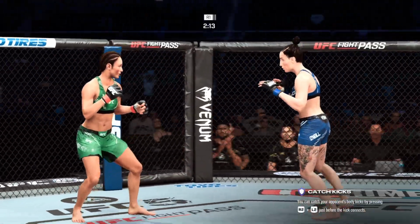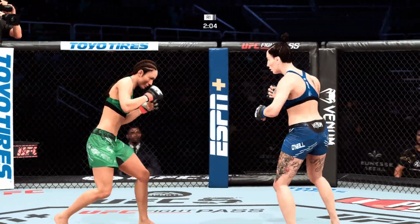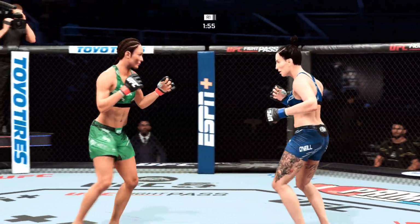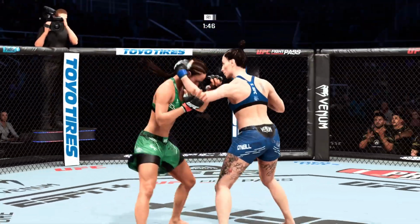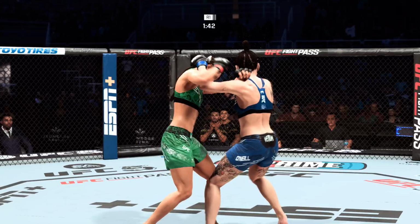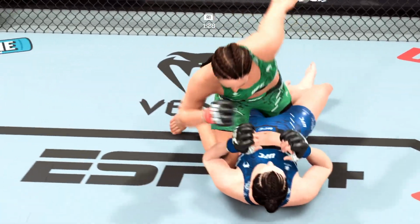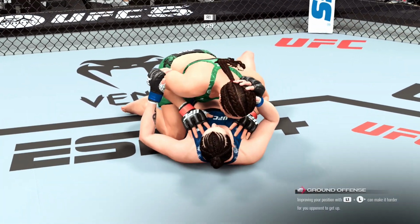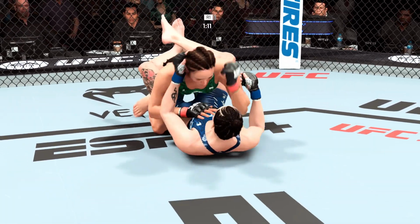Pretty strong jab there by Grasso. Wind it up on the right there to no avail. Oh, big punch land. Oh, nice. Nice. Look at how she drives her knee right into her opponent's midsection. Level change there, goes for the takedown. Postures up here and now going to the body with that big strike. Nicely done by Grasso. That was a slick transition.